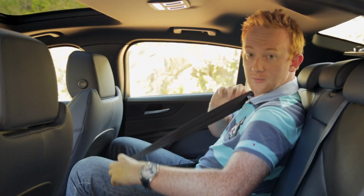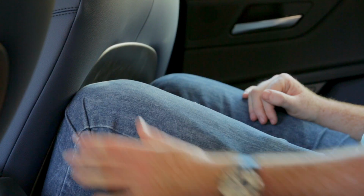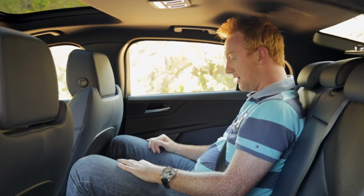See, the thing about a performance sedan is it's not just about driver comfort. Your passengers have to be comfortable too. As you can see, I'm sitting in the back of the Jaguar XE. I'm not in a good place. My legroom is very badly compromised. It's right up against the driver's seat. My headroom is limited. This is not a good place to be for a fully grown adult.